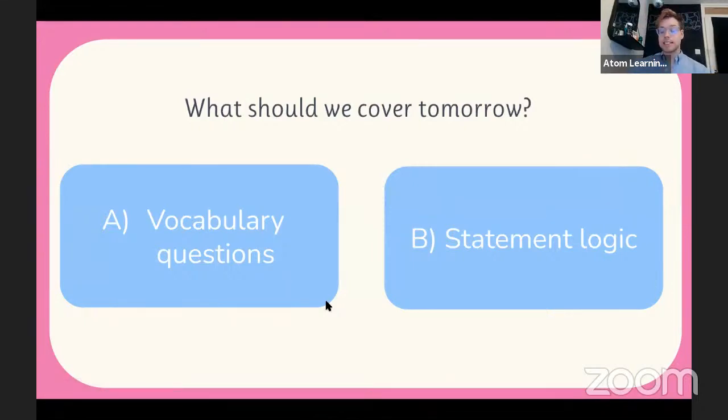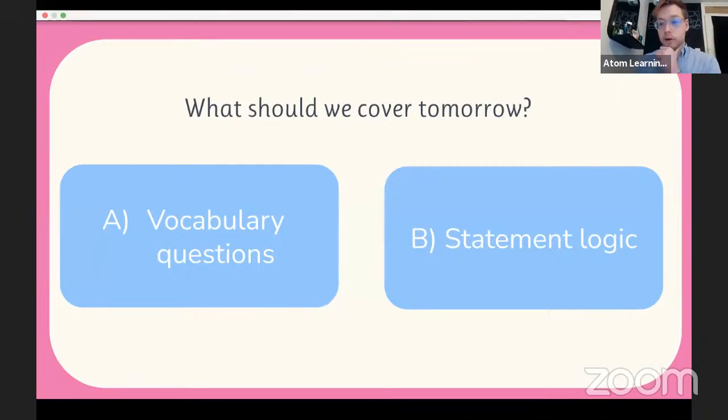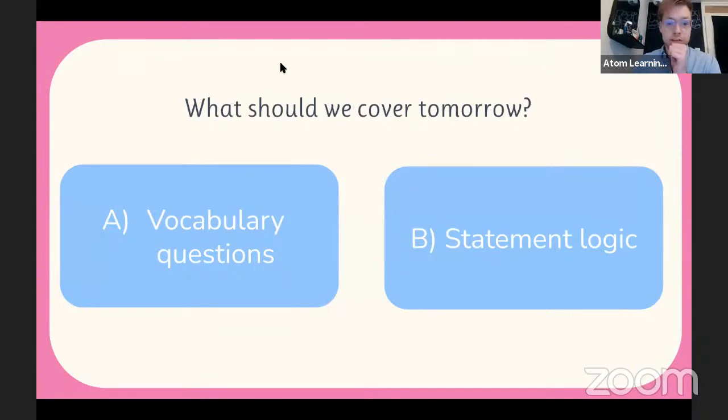So we are going to be covering statement logic tomorrow. Let me write that down so I don't forget it. Statement logic, writing in a Sharpie so I don't forget. Statement logic. Great. Thank you all for voting. That will be tomorrow's lesson at 9 a.m. where we'll be going over statement logic. Really, really good.